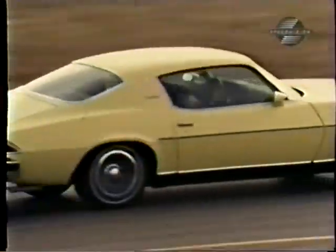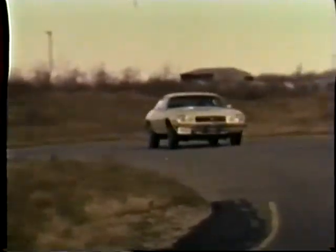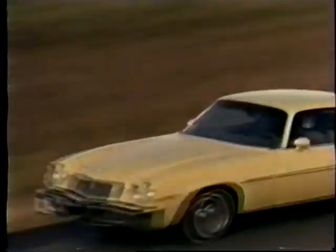Chevrolet seems to be famous for building cars with a little something for everyone. We found, however, that this LT model may exclude the performance driver.